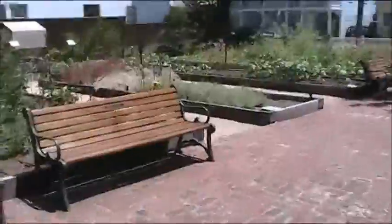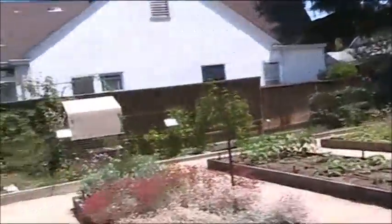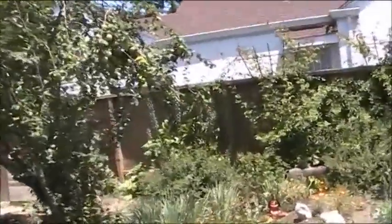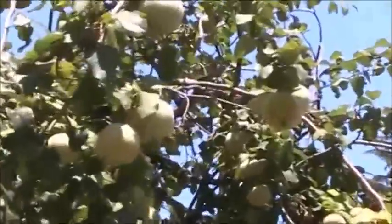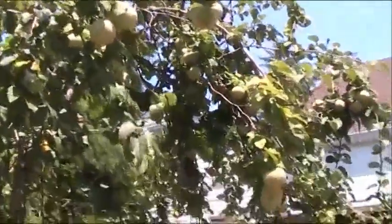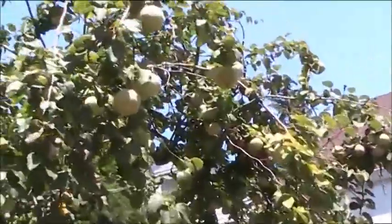So we'll go over now to this very interesting variety of raspberry over here. And what's interesting about this variety of raspberry, and here's a quince tree here on the way. And if you've never had a quince before, they're very hard, like baseballs. And the reason you probably have never had a quince before is you can't eat them out of hand. They actually have to be cooked to soften up, and then they're actually quite tasty. But that's an actual quince tree.